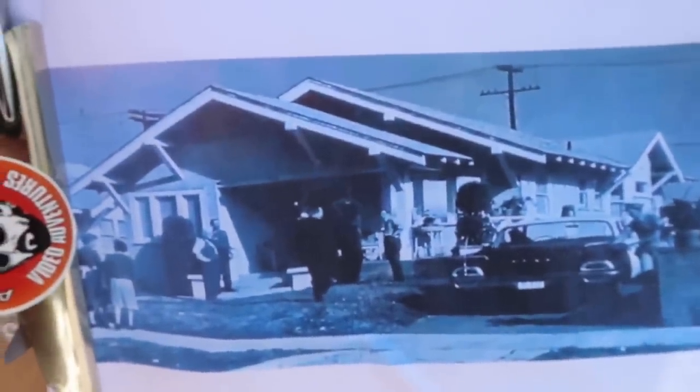For a brief moment, you see the address, 830 here on Lillian Way. Let me just flip this around so you can see a wider angle. Now the house is gone. However, you'll see up here, there is a pole there and a pole there. This one looks the same.